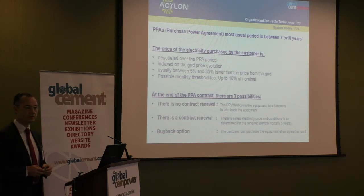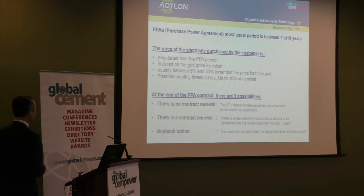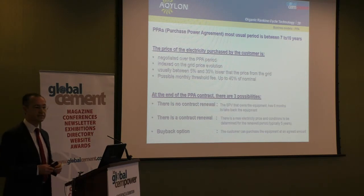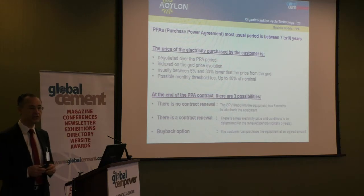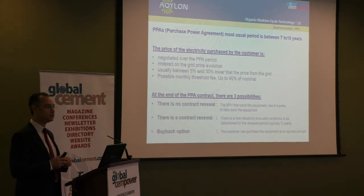Of course, this depends on the price of the electricity. If we are in countries like Europe, it will be more like 5–10% below the grid. If we are in places where the electricity is very expensive, we can offer, of course, better pricing. Also, because all the industries, and maybe specifically cement, we never know what will be tomorrow. We also offer the possibility to have a kind of threshold fee that goes down up to 40% of the nominal monthly fee that could be the equivalent of when you buy the electricity at nominal value.